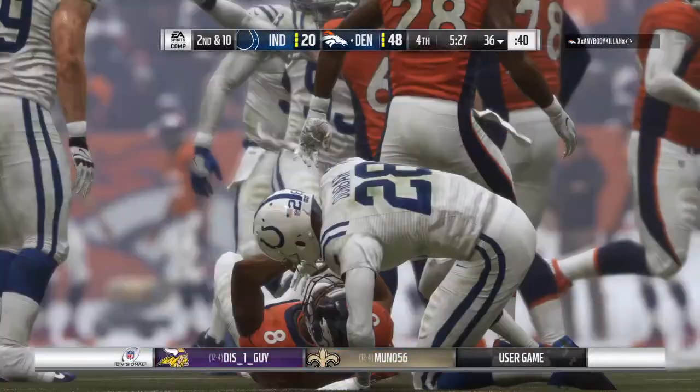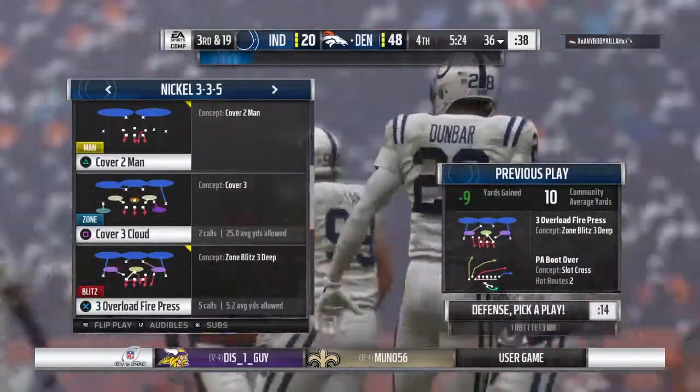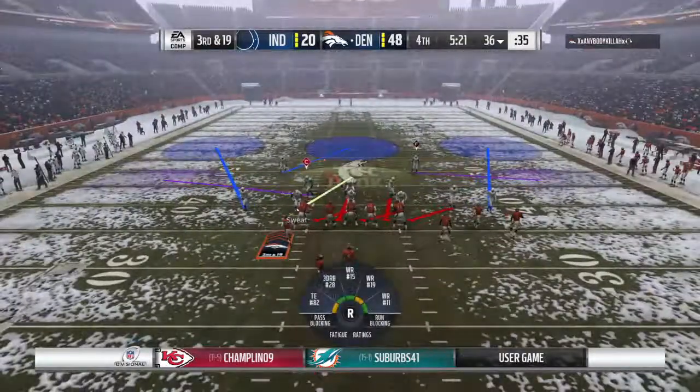The Colts are going to get him. Down he goes. Well, they go play fake. The problem is nobody was faked out. And when no one's faked out, what's the end result? Quarterback gets hit.